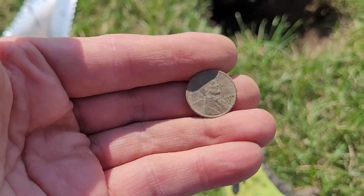I remember when I first started detecting, I would go weeks, months even, without finding a wheat penny. So, you know, back then I was a novice. I just didn't know where to go, what to do, all that kind of stuff. I was having fun doing it, so that's all that really matters. And now, at least most days I go out, I can get a wheat penny out of it. So there is that. So let's keep going.